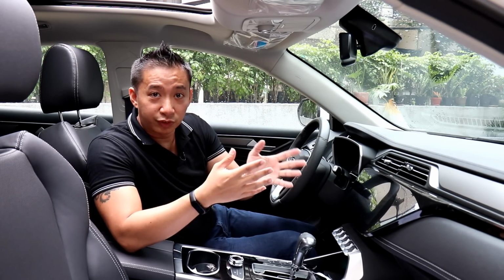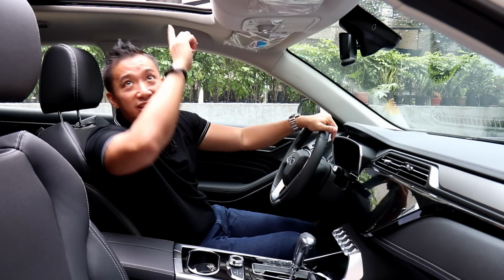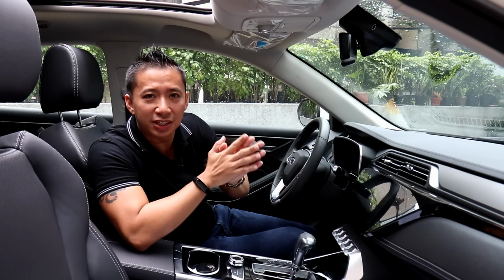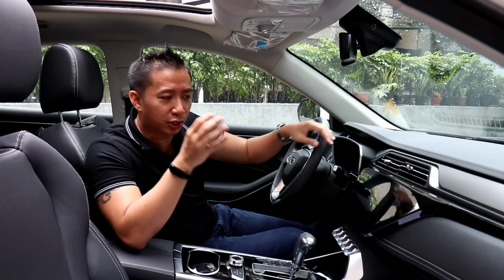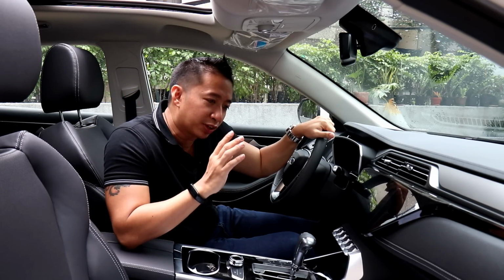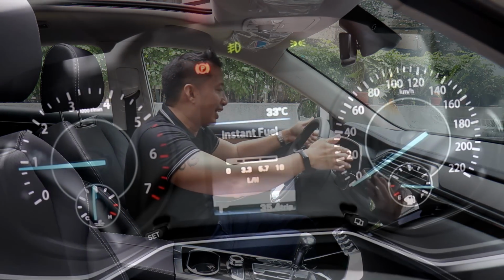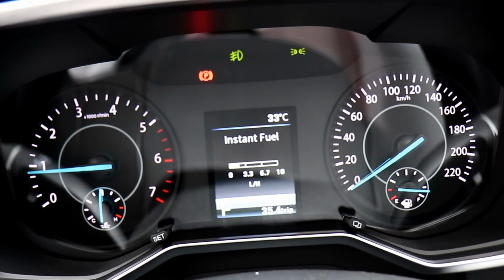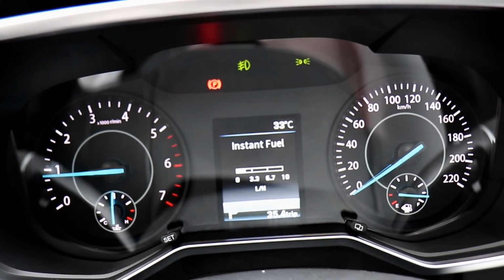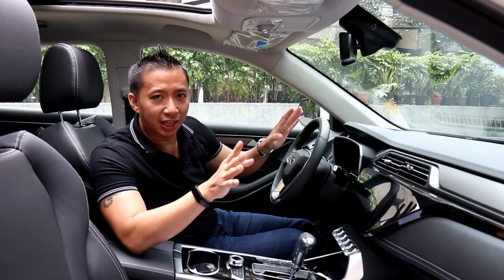The base model nature of the Territory Trend makes itself known and felt inside the cabin. While you still get a panoramic sunroof here, you lose out on a few missing bits and pieces that are quite glaring, guys, because they should make your daily drive more convenient. First up, let's start with the missing bits that I could truly live without. Your Territory Trend does not get a fully digital instrument gauge cluster here. Instead, you get the usual analog tachometer and speedometer and a tiny multi-information display in the middle to show you your vital stats. Not a big issue there, guys.